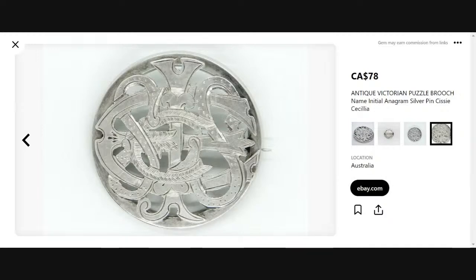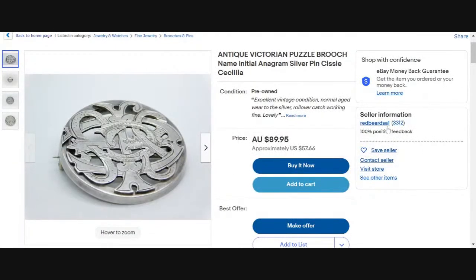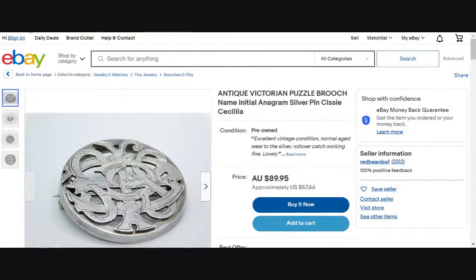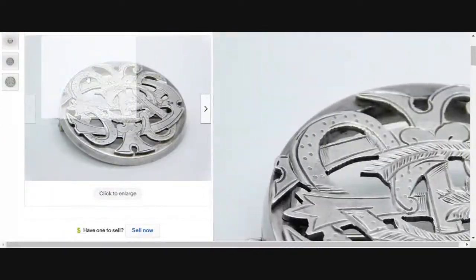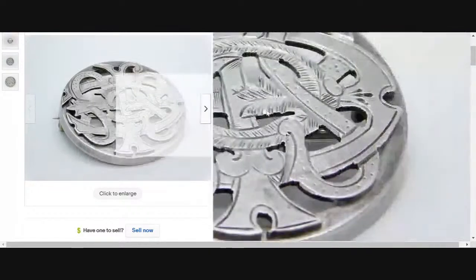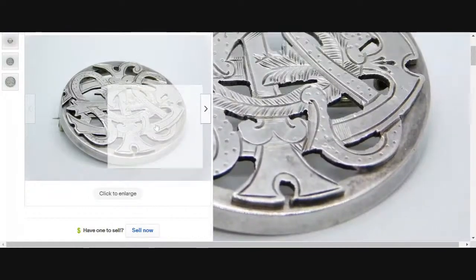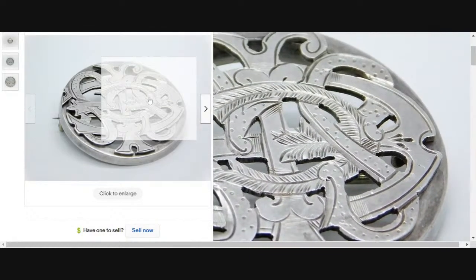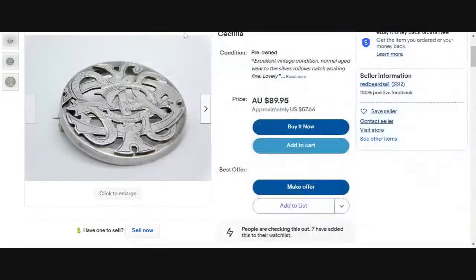It is coming from Australia and I am going to quickly share this tab. So this one is available from Redbeard's A1 and it is on eBay. And what I love about these is all of the detail that goes into each letter. So in order to make each letter stand out, what they've done is they've engraved them, and usually with different patterns. So sometimes it's a dot pattern or feathering or just hatch marks. But that is what allows us to be able to read what is on the puzzle name brooch.